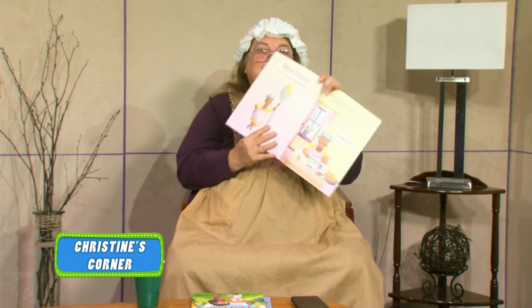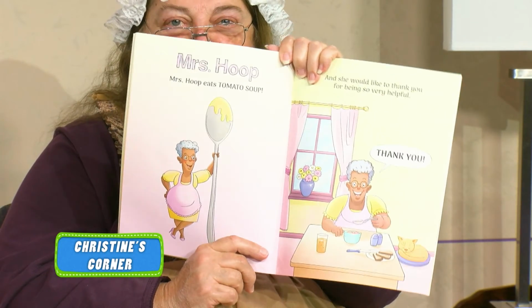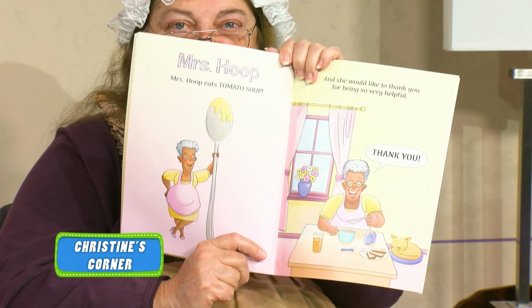She makes lots of different soups. She lost her soup list and didn't know what to do. You helped her match the animals with their soup. This tomato soup is for Mrs. Hoop. Mrs. Hoop eats tomato soup.